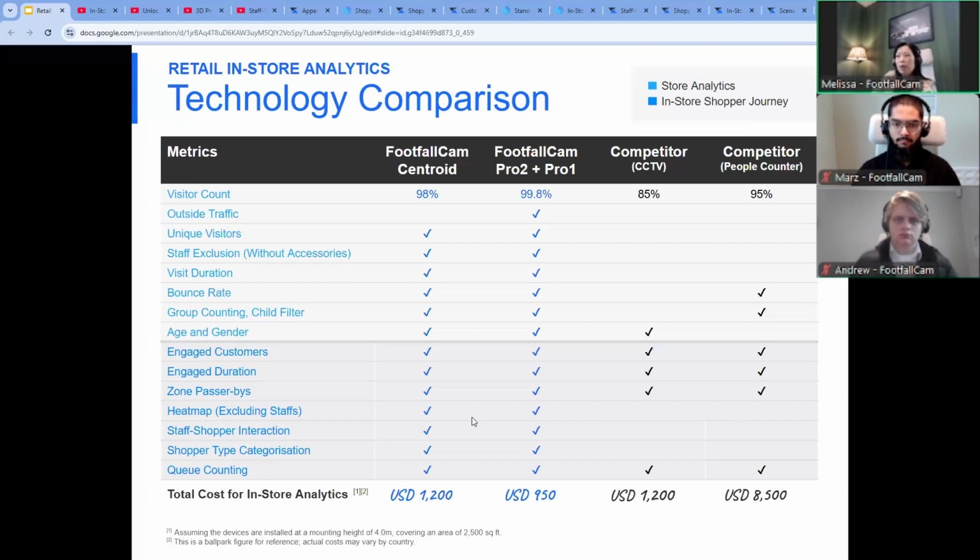However, they can also do a heat map, but not excluding staff. Because if they do not have staff exclusion based on behavior, then your heat map will be everyone in the store. And because of that, if you can't exclude staff, you wouldn't have the staff-shopper interaction. But because we can exclude staff, we have the staff-shopper interaction and the shopper type categorization. We also do queue counting.